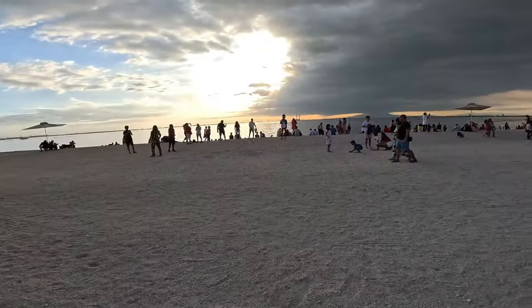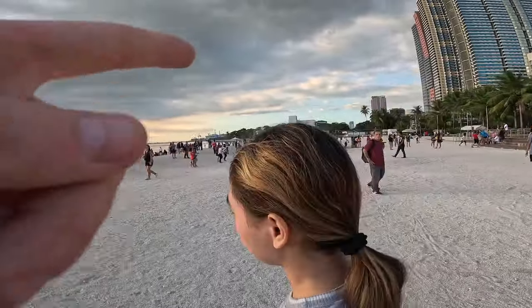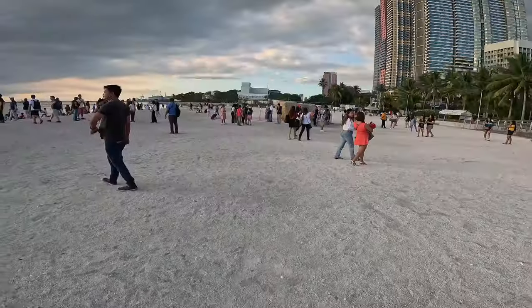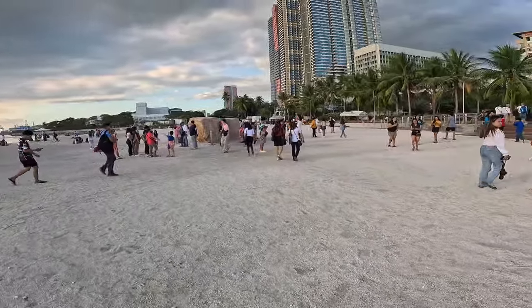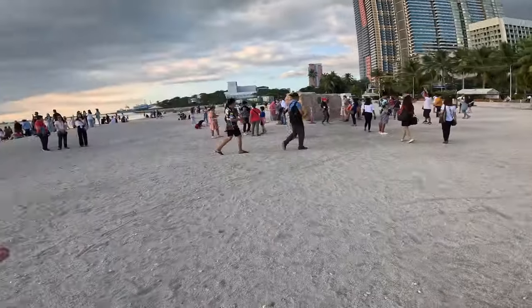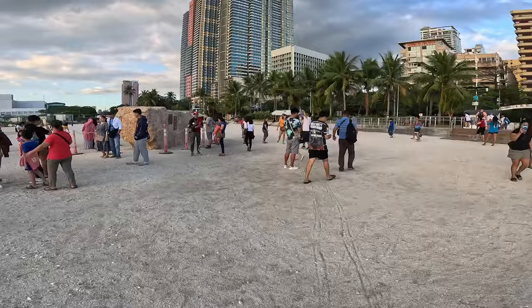Yeah, it's quite busy here. We're gonna stay here till the sunset, right? Yeah. Watch the sunset. What's this over here? Let's have a look at this. So many people here enjoying. A lot of people come here for the weather, right? Because it's hot, and then you've got the sea breeze. Apart from the CR, it smells quite nice, right? The air smells quite nice.